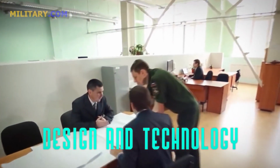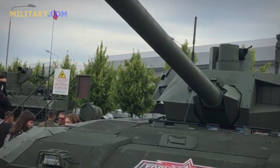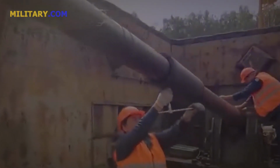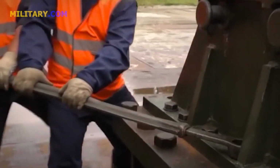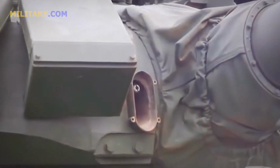Design and technology. The T-14 Armata is a unique tank that has been designed from scratch. It has a number of advanced technologies that are not found in any other tank. The tank is equipped with a 125mm cannon that is capable of firing both conventional and guided missiles.